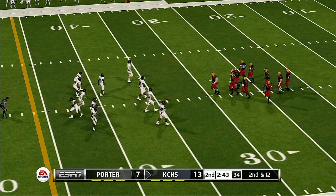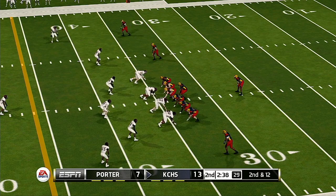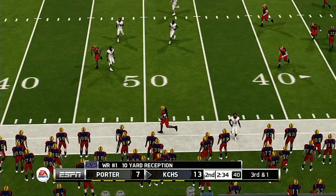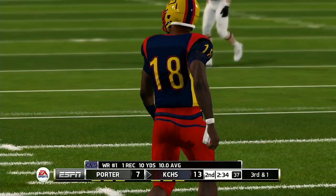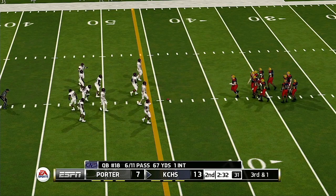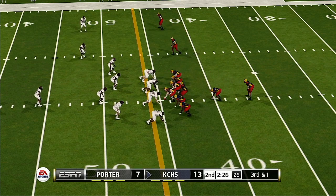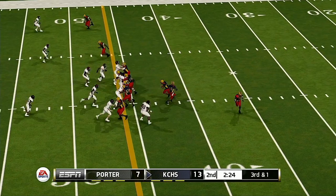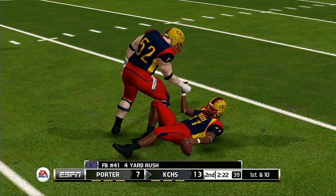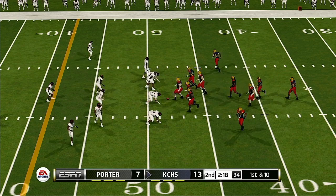From their own 34-yard line, it's second down. Steps out at the 44-yard line. Nice run there. You know, these big fullbacks aren't usually going to make a lot of moves on you. But when the lineman can give them some room, he can churn out some big yards.